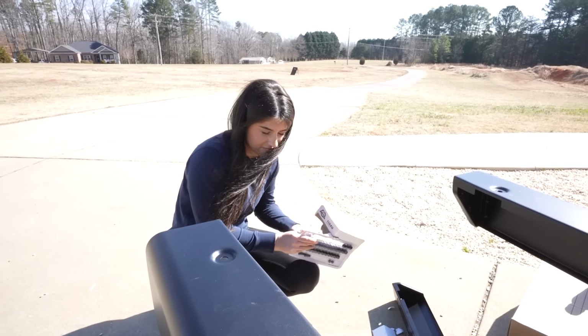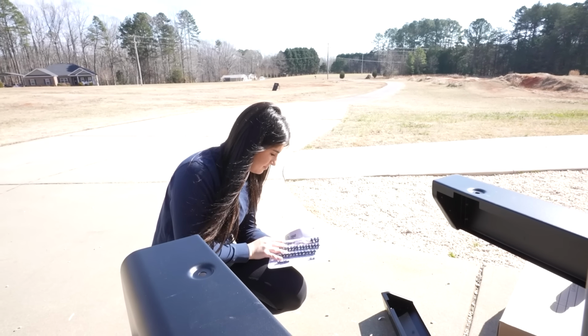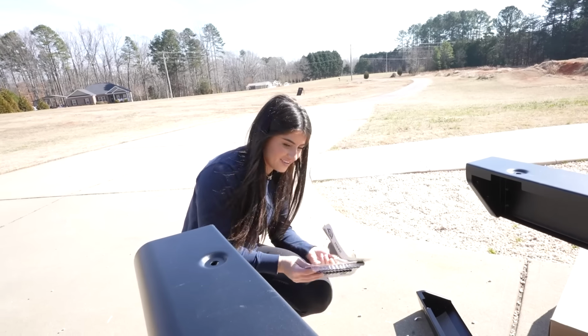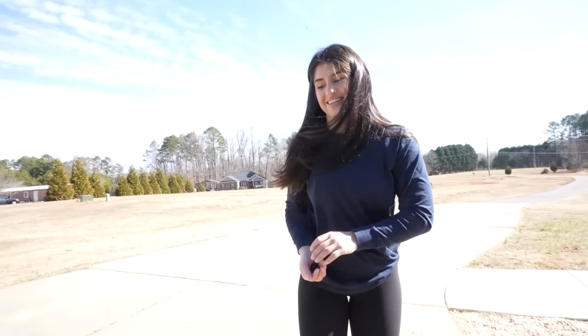Mo? There's a bolt missing. Oh wait, no, it comes with 15. Never mind. It's a lightweight. We're good. Lightweight grill.